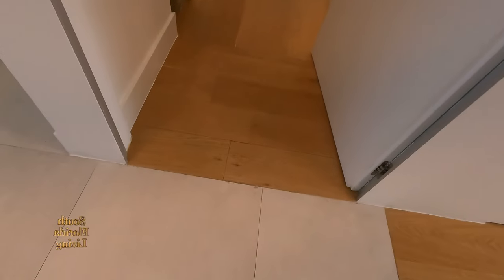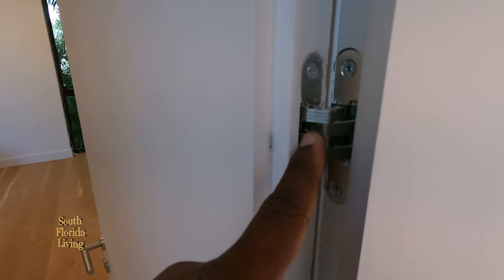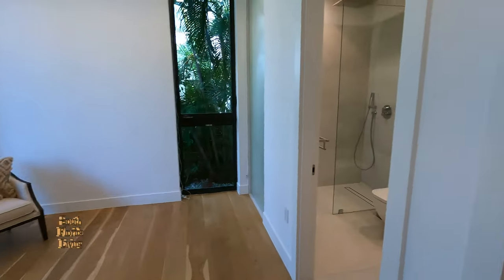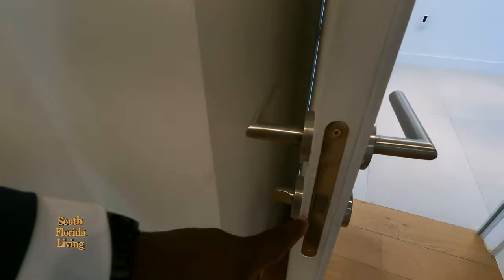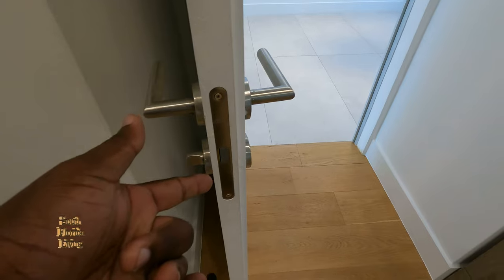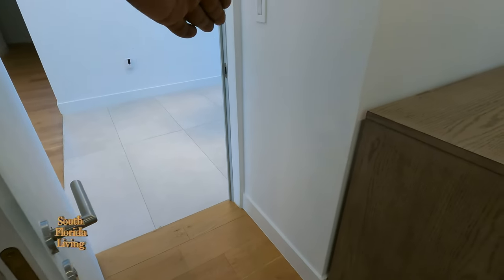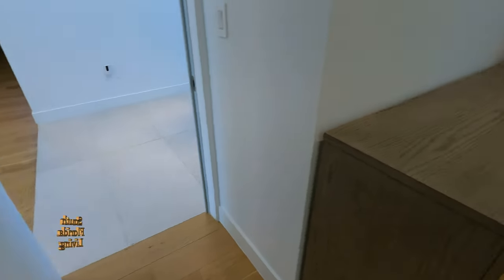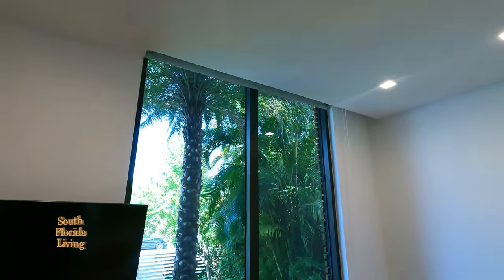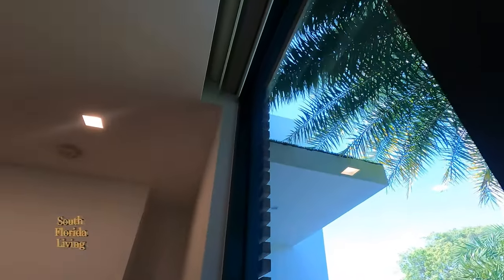As zero threshold, you know, you watch everything. Look at that. You have concealed hinges. Look at that. You see that lock not coming out because it's a magnetic lock. It locks when it pushes up, so that lock is not out. Okay? Beautiful, man. And all the blinds in this house, I was told, are automatic.